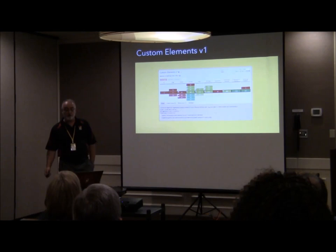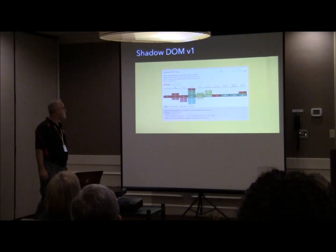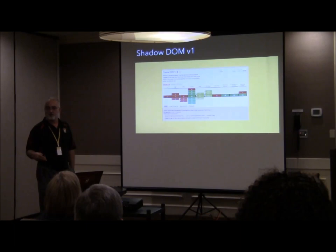And then we have the Shadow DOM, which is a similar situation as custom elements. So this is why the web element is a first-class citizen. It's treated just like any other HTML tag already built into your browser.